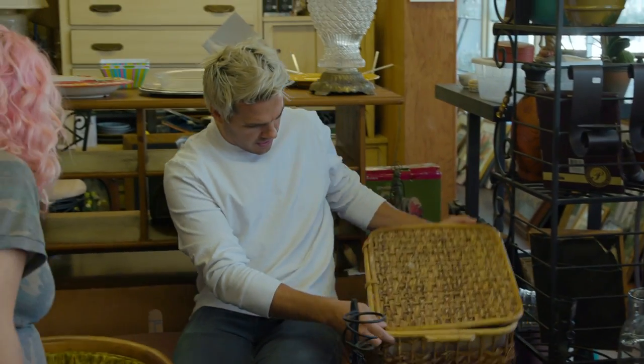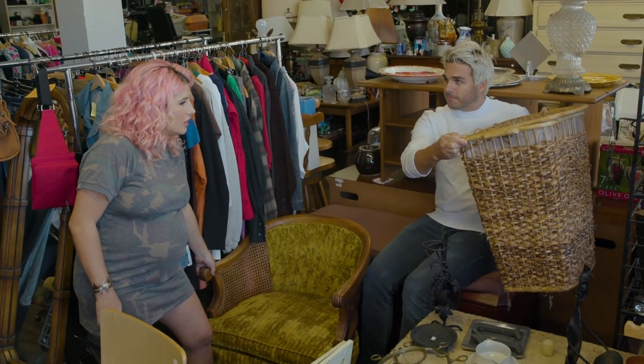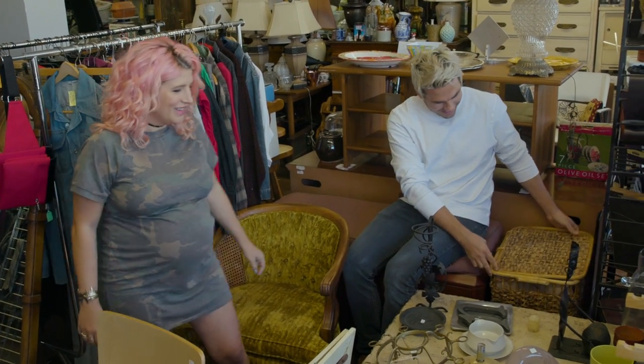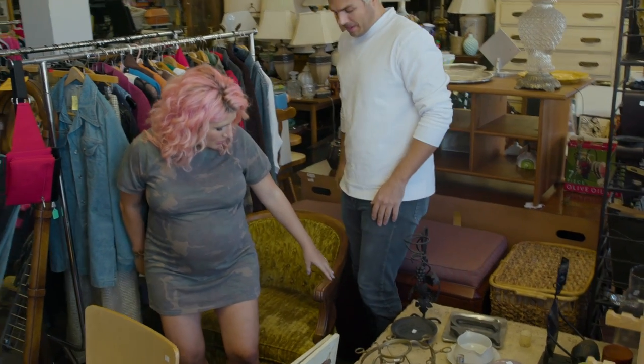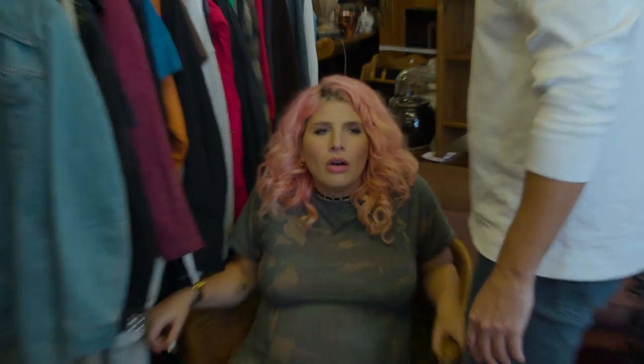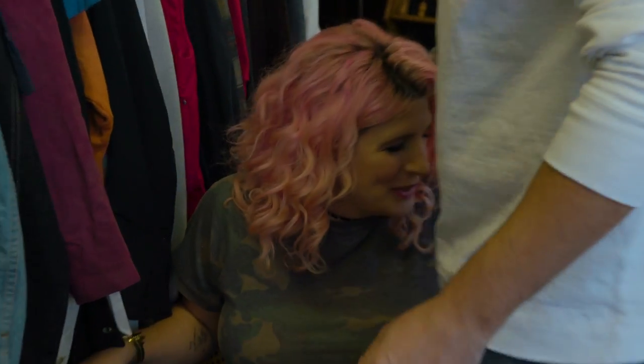I like this. I kind of wish that a hamper? You like that hamper? Yeah. We're not in the market for a hamper. Wait, what about this one though? Because, oh, no, I sat down and I'm not gonna be able to get up again. 15 bucks, not bad.